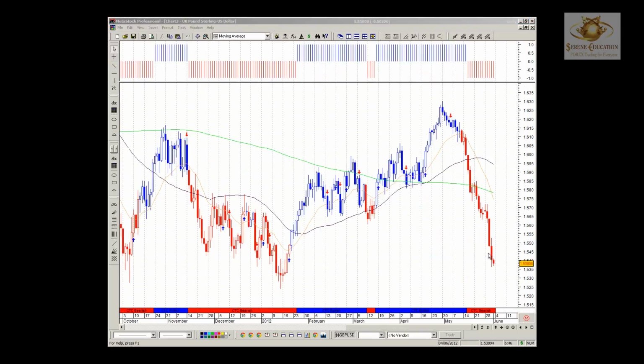Onto sterling, massive fall over the past month. May has been a very negative month for sterling. We've seen 100, 200, 300, 400, 500, 600, 700, 800, 850 pips worth of loss or negative sentiment on this candle to the downside. Very negative month for sterling.